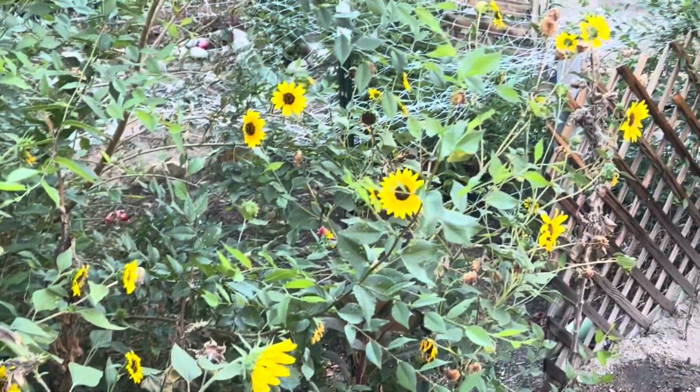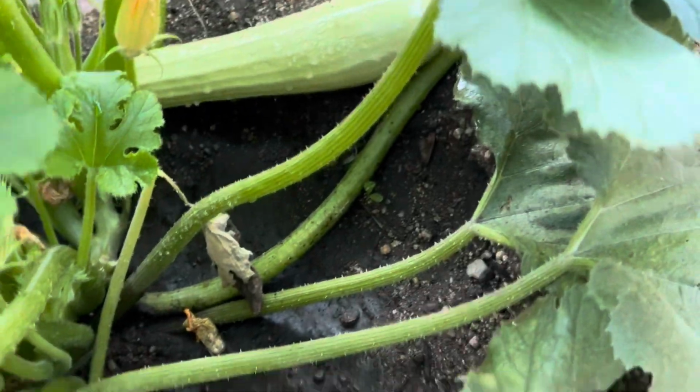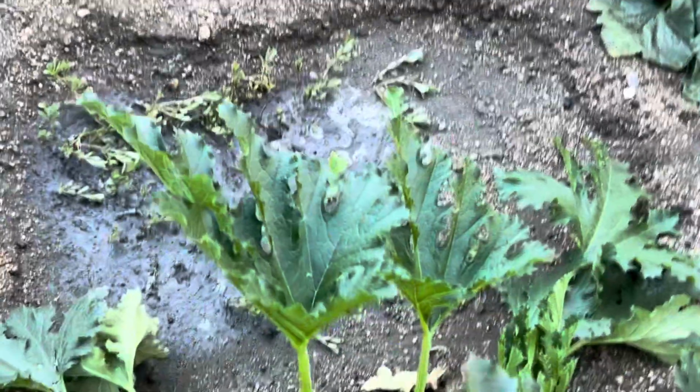Put this on the fence for a second. Show you guys the sunflowers. And this big beast of a gray zucchini that has to have it. I need this guy away from, I think I'm gonna break this one. He's in the way of the little baby one over there. I don't want him to shade him out.